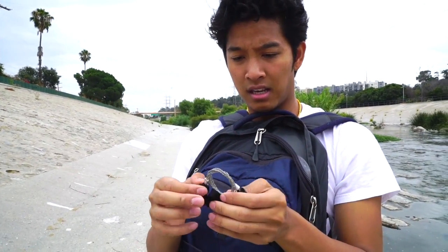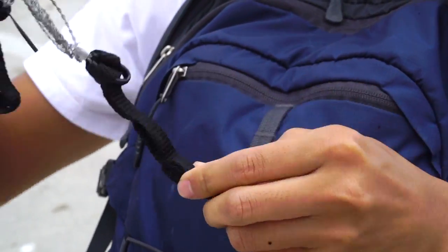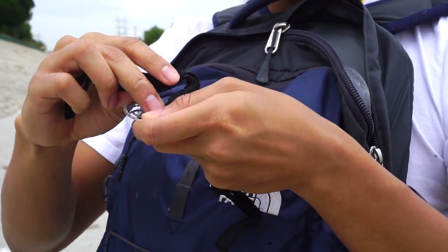All right, this is sick. It's safe to hold, and I really don't get how it works, but apparently you can cut trees with this thing, or people. I'm gonna open this up like this. Whoa, guys, this is crazy. This is a commando saw. I've never used one of these before, but apparently you can cut things with it.